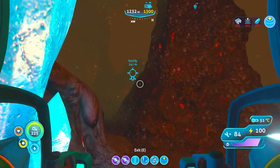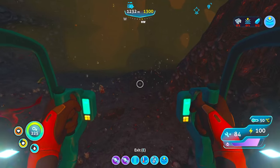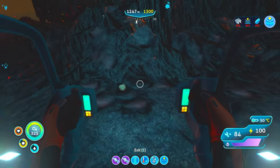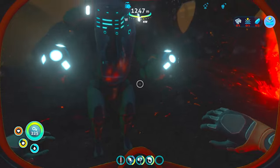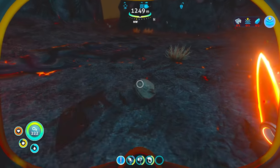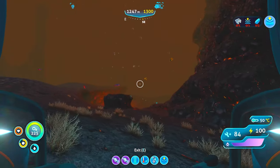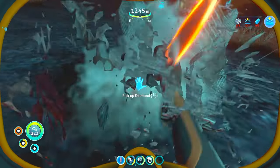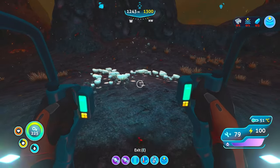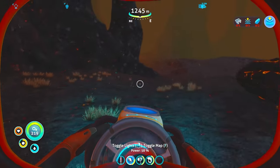Well, I feel like I've seen so many shale outcroppings, and now there's just none. I get nothing. Please. That nickel? That is nickel. We need more of that. Shale. Gold, of course. Please. Oh my goodness. Give me lithium. Oh, I don't have my drill arm anymore. That's not gonna work the same way it did before. Well, there's one. Okay, one down, one to go.